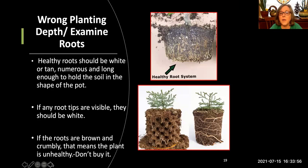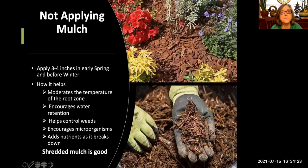The plant on the bottom slide, the pot on the left, is a special pot that is used by growers that literally prevents that circling of the roots. Those are great pots. Look for those if you can find them. If you pull the plant out and the roots are brownish or grayish, don't buy it. Move on. Buy something else.